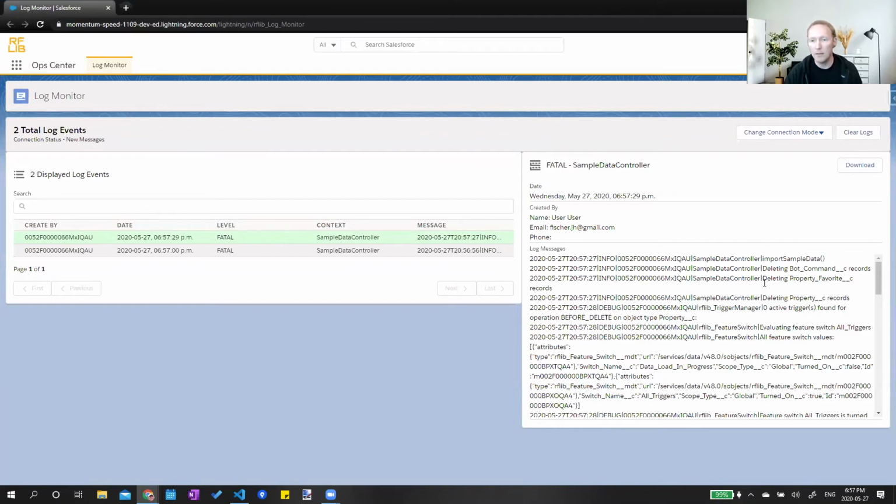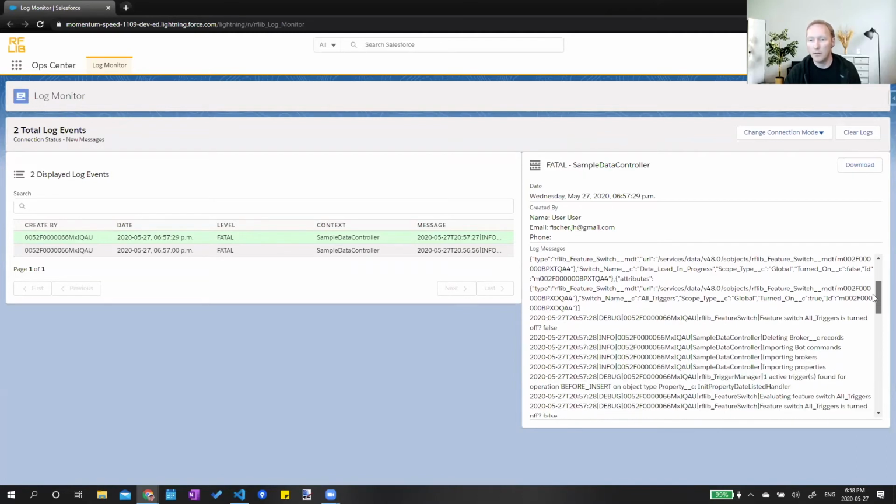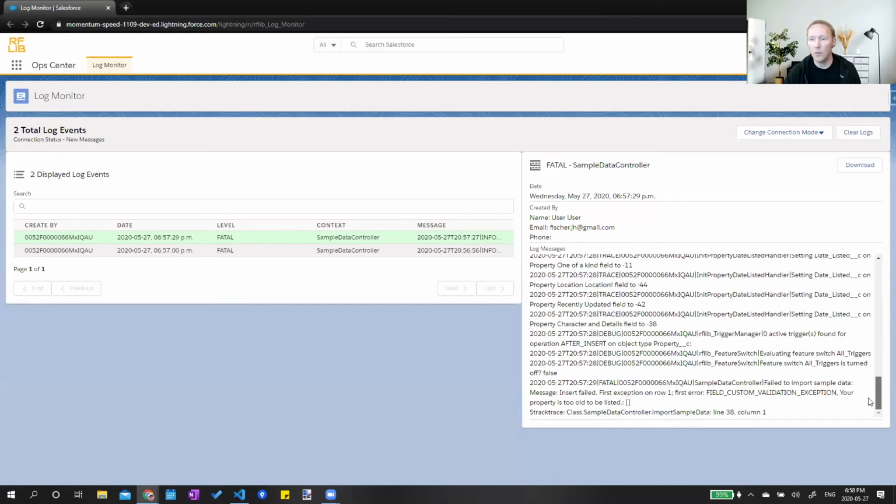So you see the history of the transaction here where the import sample data function was being invoked, eventually started deleting properties. And then you see RFLIB prefixed classes coming in here, such as the trigger manager. So obviously there was a deletion happening that eventually had triggers attached to it. And then we see what the framework does. And then we scroll to the bottom here, we're getting closer to where things actually went wrong. And in the log statement, we see here that there's a validation exception.